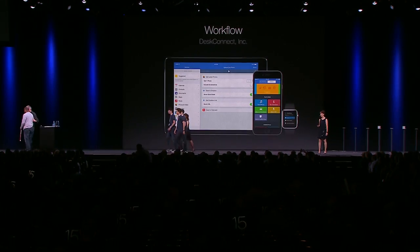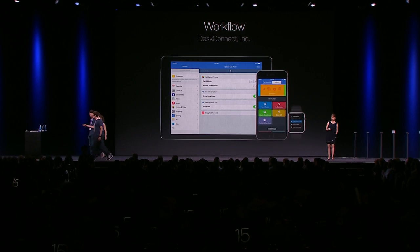And that's Workflow, available on Mac, iPhone, and Apple Watch.